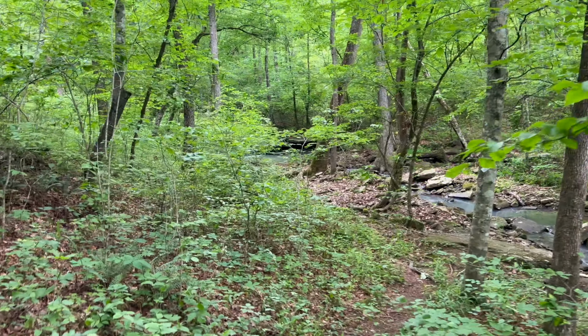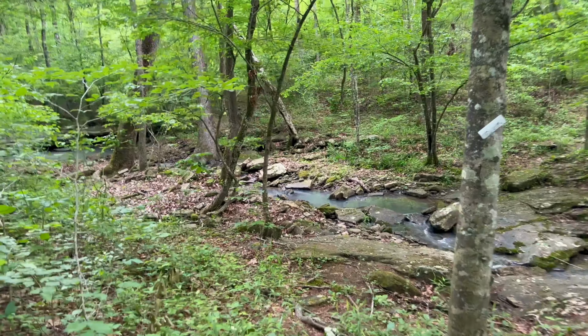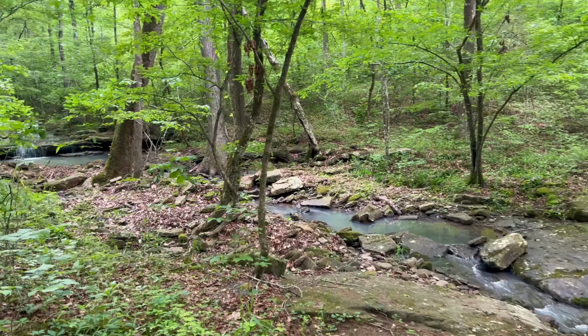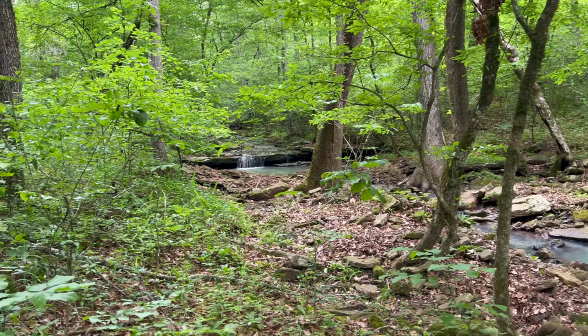Oh, this is so pretty. Just another of the many little creek crossings back here, but this one has just a little bit of a waterfall over here. Oh, let's see it.